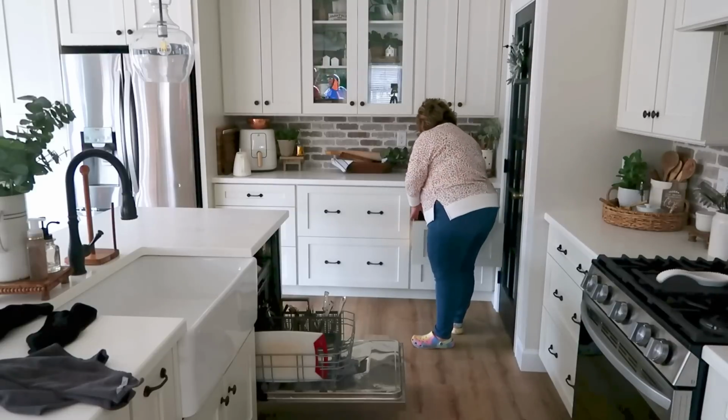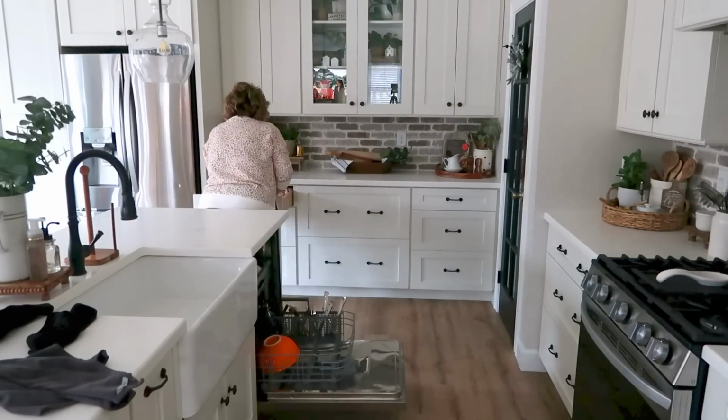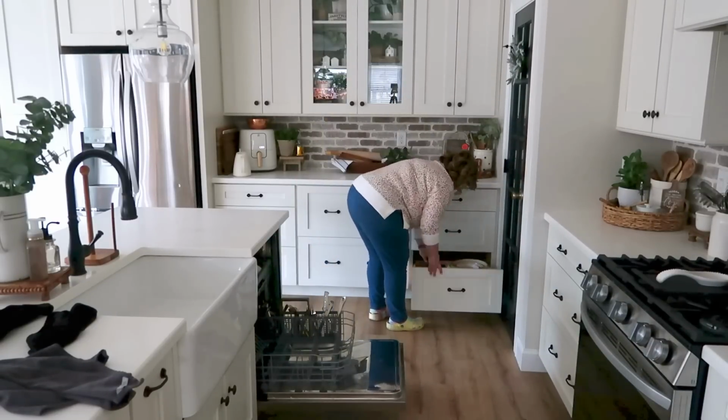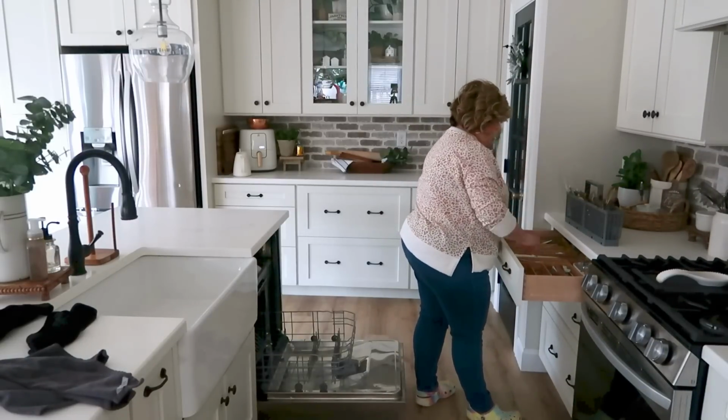So now I'm going to take a second to get all of the dishwasher items put away, and then we are going to do a deep clean of the inside of the dishwasher as well as the outside of the dishwasher.